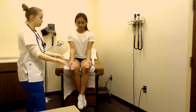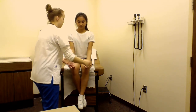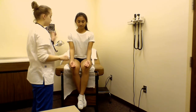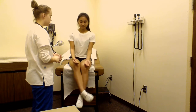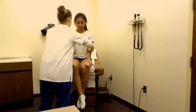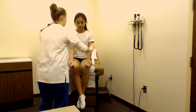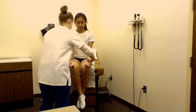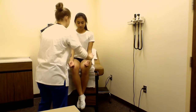If I could have you place your arms out. So patient's skin is warm to touch, and there is no lesions, skin is intact, hair is evenly distributed, and color is appropriate to ethnicity. I'm going to feel your brachial pulses. Those are equal bilaterally 1+, and then your radial pulses are equal bilaterally 2+.